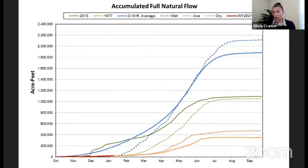The orange dashed line is our dry scenario, or the 90% exceedance. The green dashed line is your 50% exceedance, or average scenario, and the blue dashed line is your 10% exceedance, or your wet scenario. In order to give a little bit of reference on these scenarios or outlooks, I have placed a few years that are fairly similar to these. So we're looking at 1977, which is the driest year on record. It is still drier than our 90% exceedance.